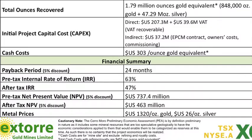What's the NPV? This is the standard way of valuing these projects. The net present value, at a 5% discount, gives $737 million. You can see the after-tax NPV of 463. And there are the metal prices we used, $1,320 gold and $26 an ounce silver.